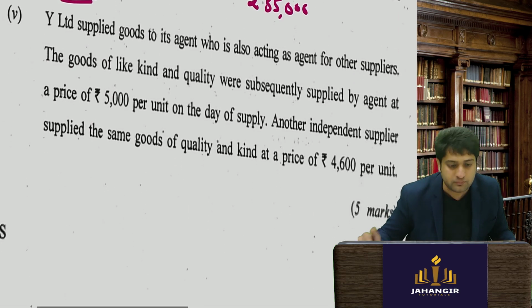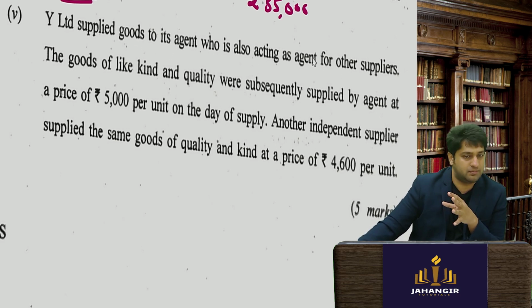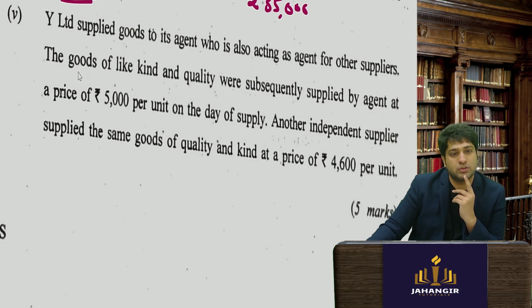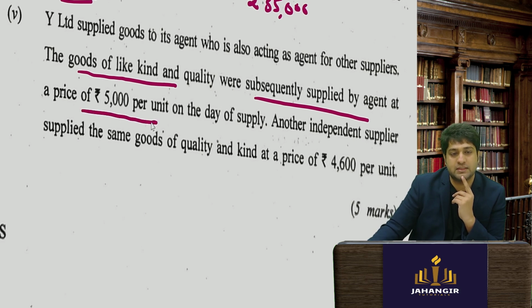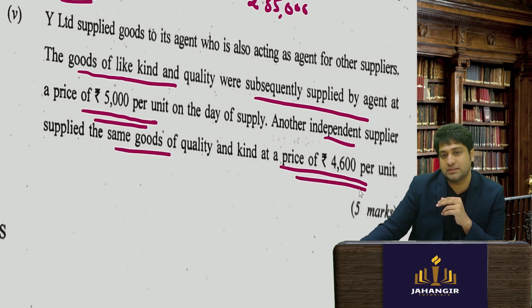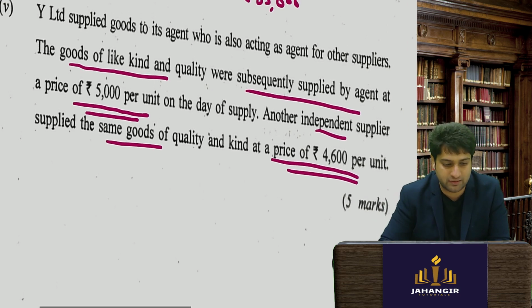Next, X Limited supplied goods to his agent, who is also acting as an agent for other suppliers. Now, the goods of like kind were supplied by the agent at a price of rupees 5,000 on the day of supply. Another independent supplier supplied the same goods at a price of rupees 4,600 per unit. Now, can you tell me this is from where?